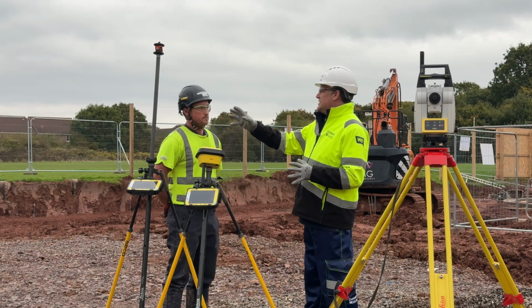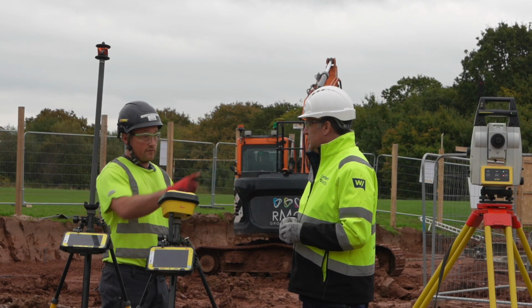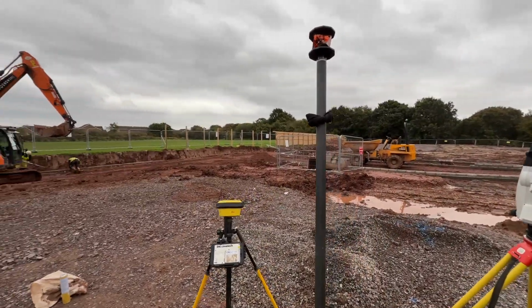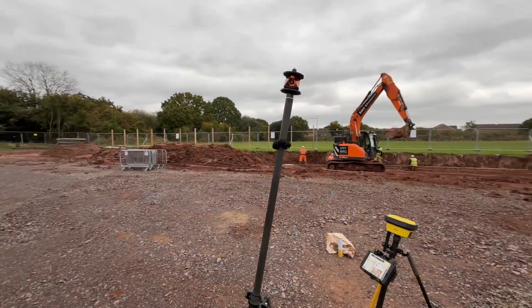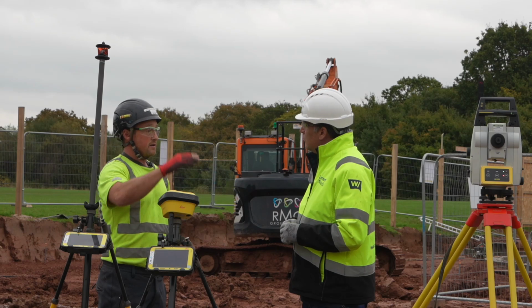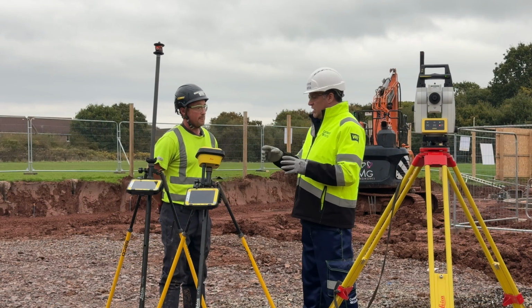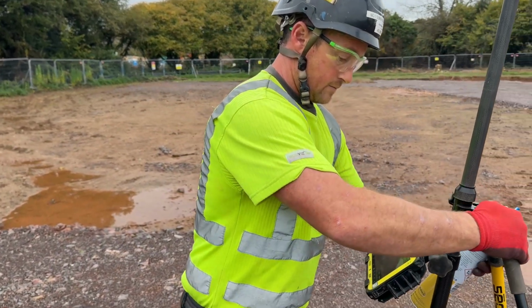And how does this work with that whole system then? So with the robotic, as you can see on the face there, there's a search window. Yep. The search window picks up the 360-degree prism. As it says on the tin, it works 360 degrees, and that will lock onto the center of the prism, fire the signal back, tell us how far away we are, what level we're at, and that gives us the accuracy we require then.